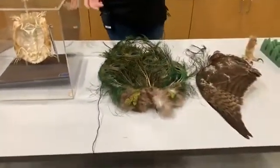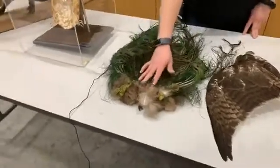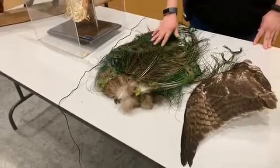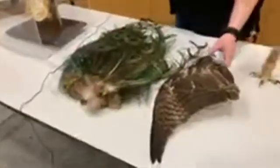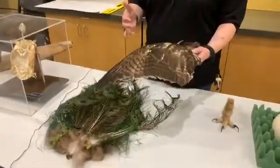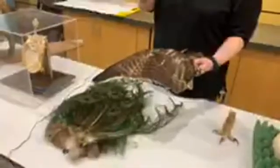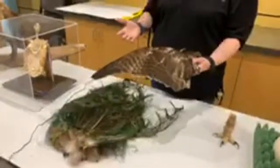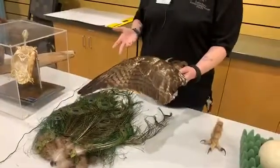Just like pelts, you can, of course, preserve feathers as well. And so feathers can always be a really great tool. We have a peacock tail here, which is, of course, beautiful to view. And you can see the different colors as well as the different types of feathers. And then right here, we also have a hawk wing. And so that can be a really good tool to help people understand the difference of the different types of feathers, primary feathers and secondary feathers and downy feathers and flight feathers, all the different feathers that birds have that help them do different things such as fly or hover or dive or swim or stay warm.